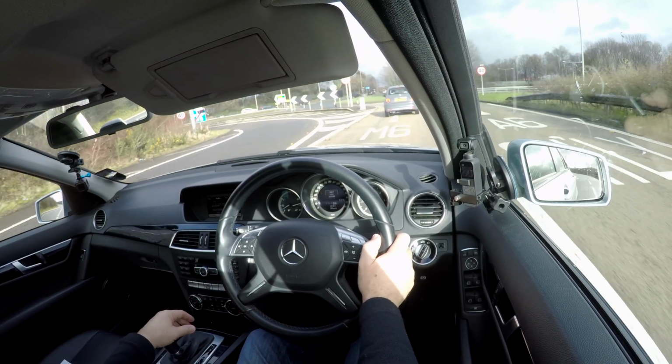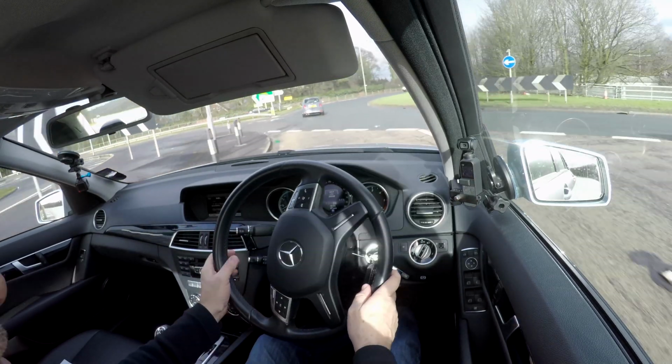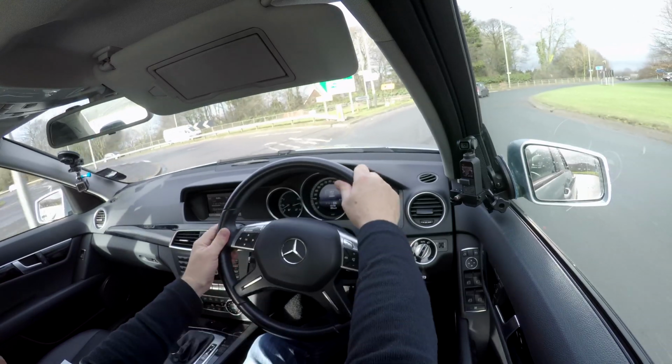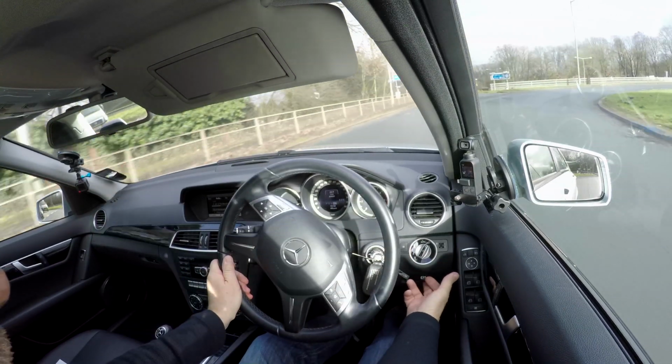You've got a foot brake, of course, that's either on or off, and you knock it off by pulling this switch here.